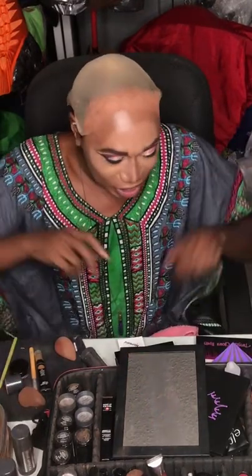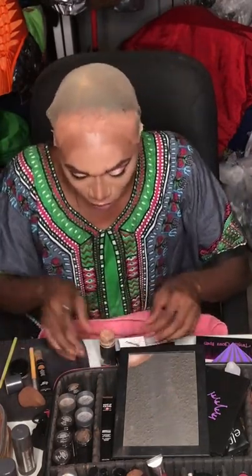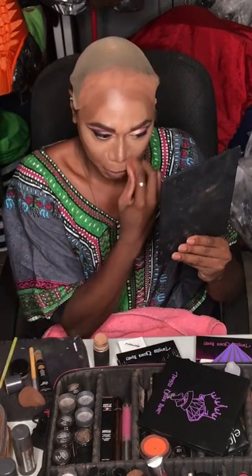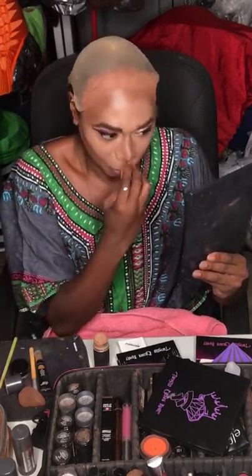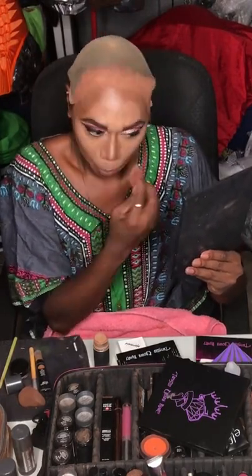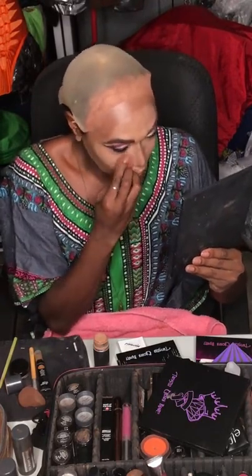When you say Japanese style, do you mean like a Harajuku type look, or do you mean more like an anime look? Because that matters too. And a lot of it comes down to hair choices.